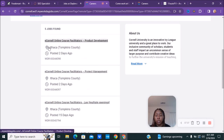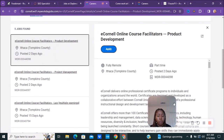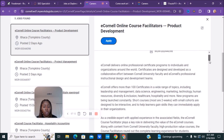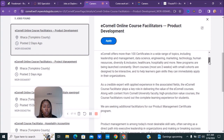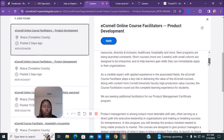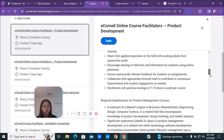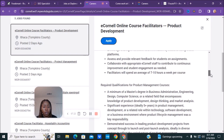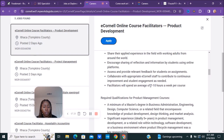Let's look at this one here so you can see what the job entails. Make sure that it does say that it's part-time. It is fully remote. Here is what the job entails. You guys can read through all this, but just so you can get a little snapshot, you'll be spending an average of 7 to 10 hours a week per course.